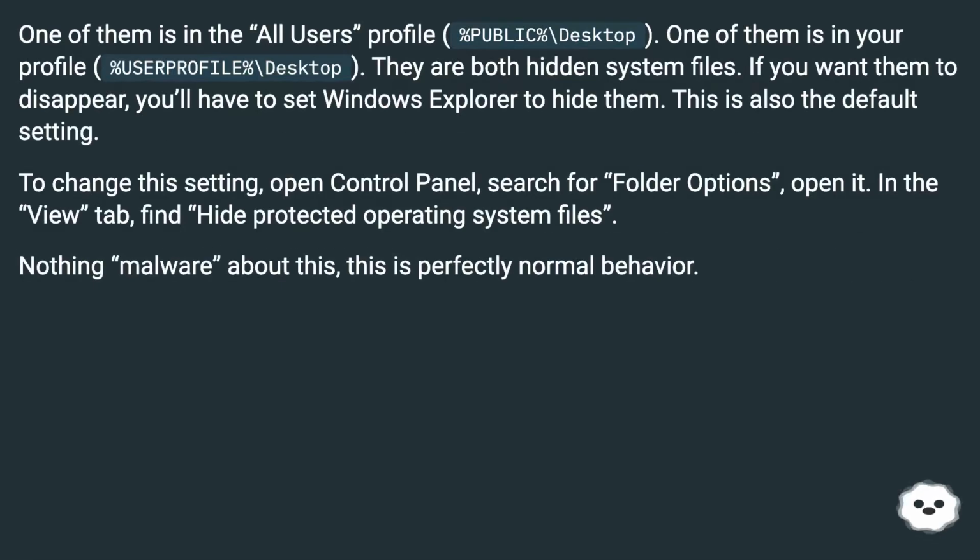One of them is in the All Users profile, %public%\desktop. One of them is in your profile, %userprofile%\desktop. They are both hidden system files. If you want them to disappear, you'll have to set Windows Explorer to hide them. This is also the default setting.